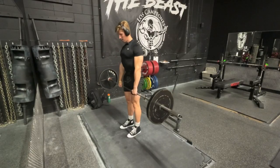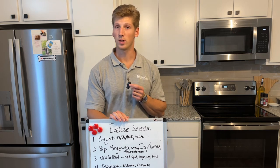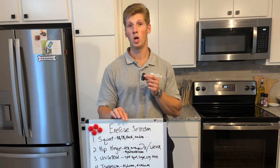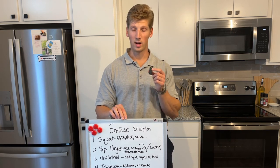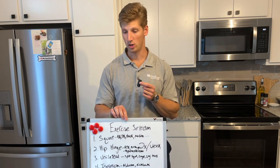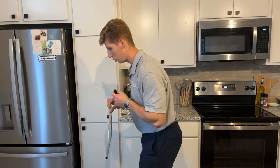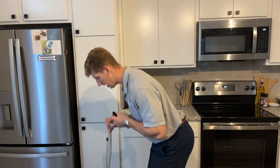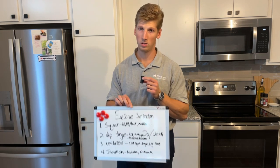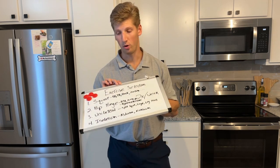RDLs, we got into those. Cable pull-throughs, another great option, we'll get into those. Glute hyperextensions or Roman chairs, or on the Nordic machine, any kind of glute extension. Hip hinge, something where you're going from here, you're hinging at the hips because you're stretching and lengthening the glutes and then actively contracting the glutes as well and shortening them. Hip hinge pattern is important as well.